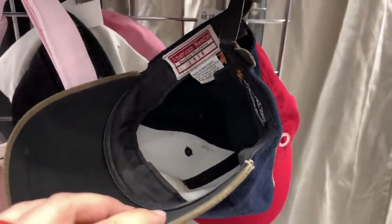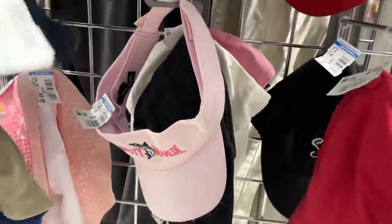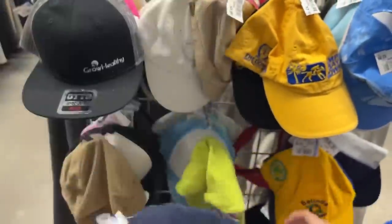We got an American Needle vintage Salt Lake City Olympics hat. That is super cool. Only $2.99. See if there's any other hidden gems back in here. Not really seeing any. Oh, just dropped. Oh, that one caught itself. It's a self-catching hat, but that is super cool. Yeah. Vintage Salt Lake City Olympics hat.